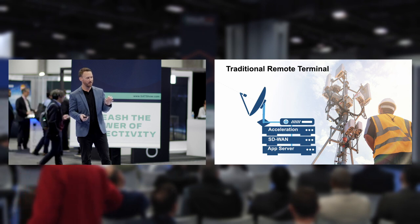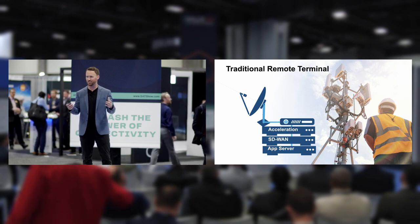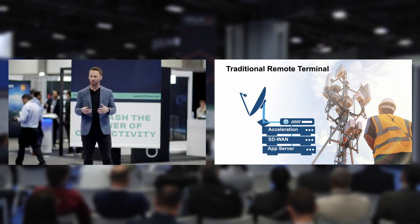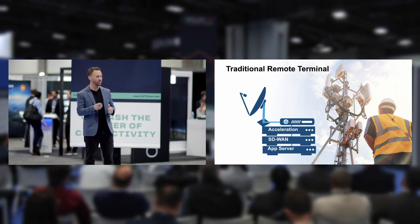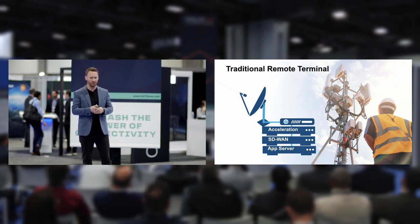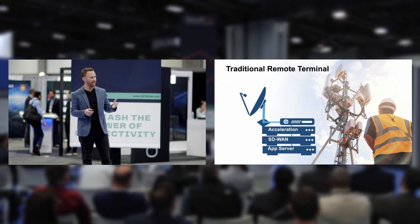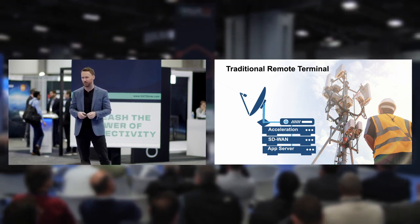So that story is essentially something that represents probably anybody who's installed a terminal. Everyone understands that that's the mode. Once you have deployed a terminal out at a far edge site, at a remote site, anytime you want to add or scale that service, it's going to require that you go and touch that thing. So this shows here an example of a stack of hardware that you would see at a remote site to provide a service, and you've got the modem, which is taking care of the satellite access at the edge. You have acceleration, you have SD-WAN, and you have an app server.